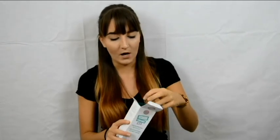Okay, so I'm gonna show you how it looks. It's just a white bottle with the Soap and Glory logo on here. And on the back, it says basically the same thing that the packaging does. I have high hopes for this thing.